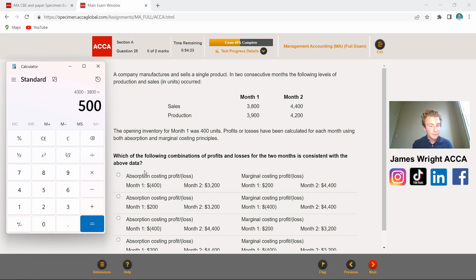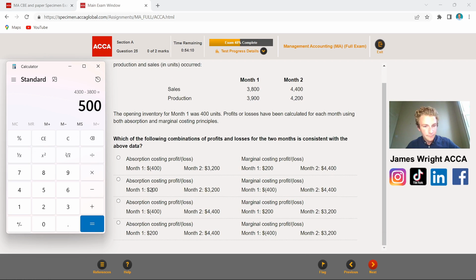So that's what we have for the first month, and that is where absorption costing is based on the more inventory that you have, the higher the profit is going to be. So first of all, it can't be a negative for the first one on there, for the minus 400. It has to be either the 200 or the 200, because of the way it absorbs the cost, if inventory goes up, absorption costing's profit goes up more as a result.